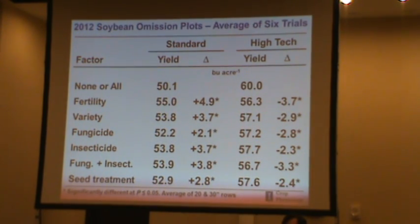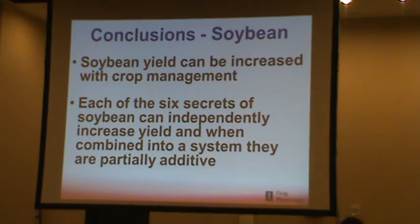I mean, the good news is there's a lot of single things you can do to increase soybean yield, largely fertilize it, maybe protect it. But if you are willing to use more than one, they at least partially add up. So my conclusion on soybean is you can increase soybean yield with crop management. I mean, who would have thought? But unlike corn, they don't act together to the extent I want them to. Maybe that was last year's weather. Maybe there's some other limiting factor with soybean, or maybe it's the indeterminate nature of soybean, but at least they partially add up. So I'm gonna end here.